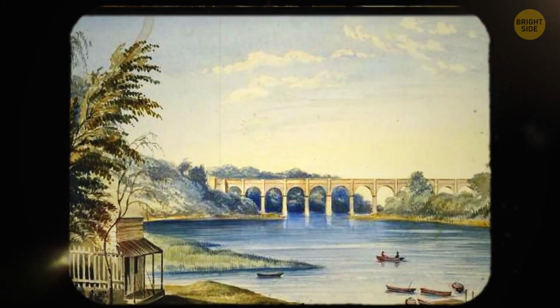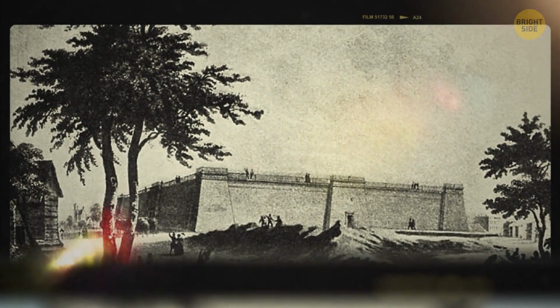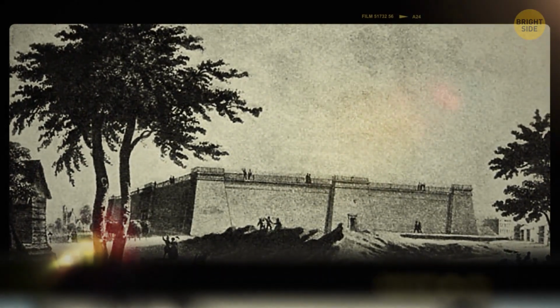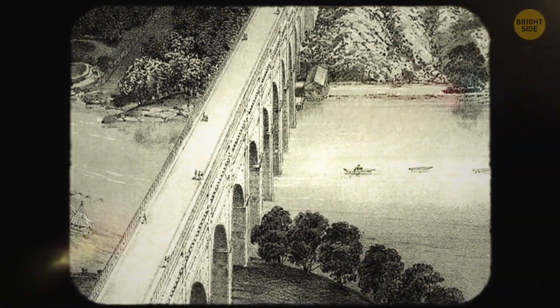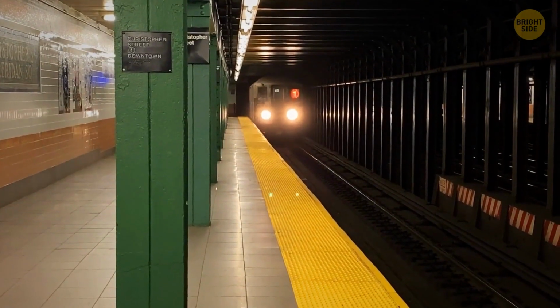Oh yes, and I should probably tell you that Bryant Park wasn't a park. Instead, it hosted a colossal stone structure that looked pretty much like something ancient Egyptians would build. This 4-acre structure served as the city's water reservoir. It even had a pathway on top so that people could enjoy a nice afternoon stroll while looking at the reservoir's crystalline water.